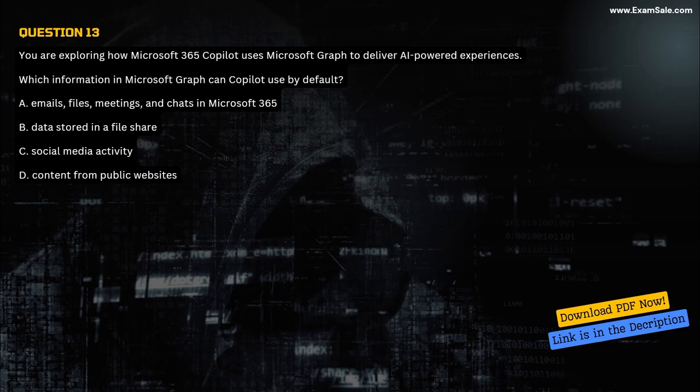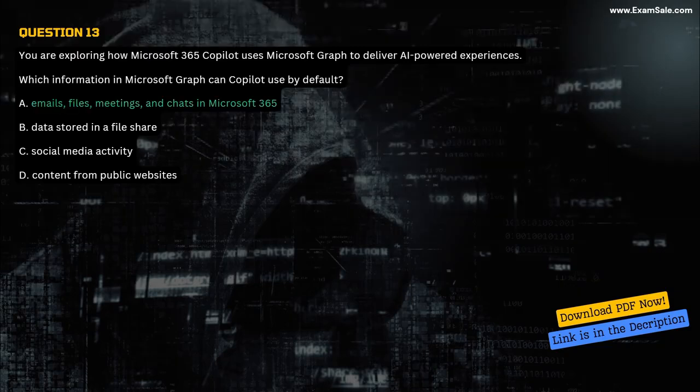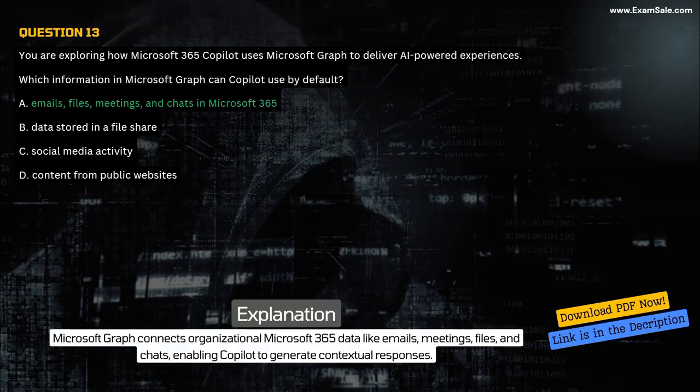B. Data stored in a file share. C. Social media activity. D. Content from public websites. Correct answer A. Emails, files, meetings, and chats in Microsoft 365. Explanation. Microsoft Graph connects organizational Microsoft 365 data like emails, meetings, files, and chats, enabling Copilot to generate contextual responses.